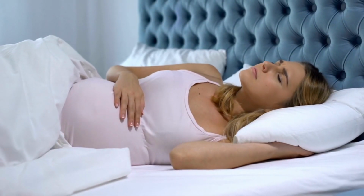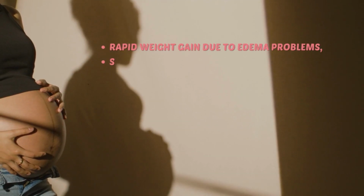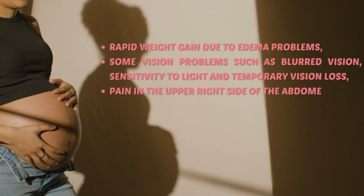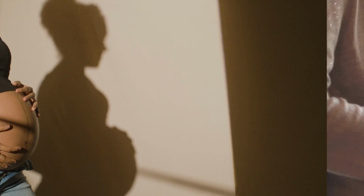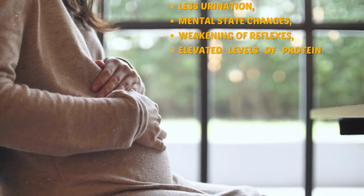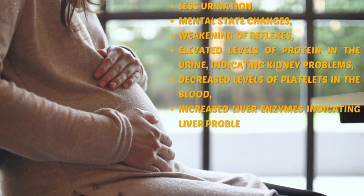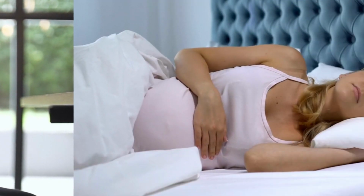In general, some of the symptoms of pregnancy intoxication are as follows: rapid weight gain due to edema problems, some vision problems such as blurred vision, sensitivity to light, and temporary vision loss, pain in the upper right side of the abdomen, shoulder pain, severe headache, nausea and vomiting, dizziness, less urination, mental state changes, weakening of reflexes, elevated levels of protein in the urine indicating kidney problems, decreased levels of platelets in the blood, increased liver enzymes indicating liver problems, shortness of breath due to fluid accumulation in the lungs.